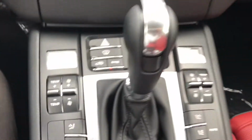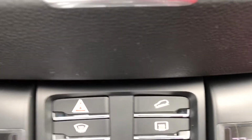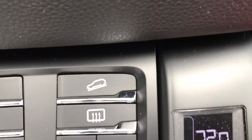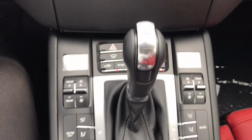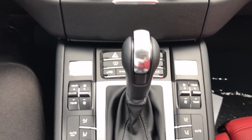Here you have your dual zone climate control. All of these are all-wheel drive, so you do have a hill descent button, which is going to be that little button there. It helps the car stay at a safe pace when you're going downhill, so you don't lose control. Okay, all the Macans have a PDK, which is Porsche's double clutch transmission.